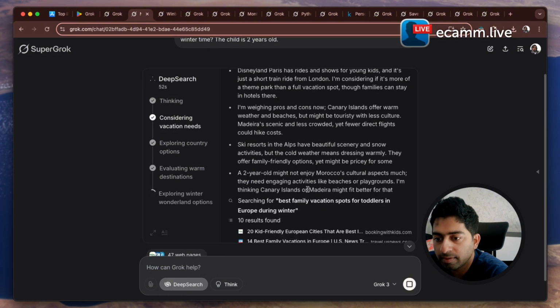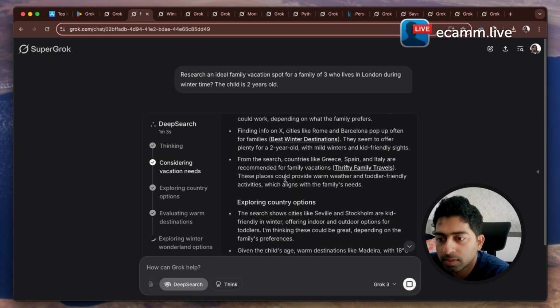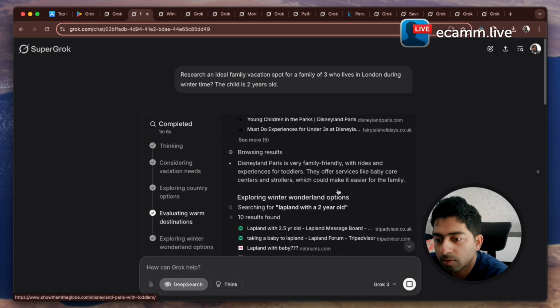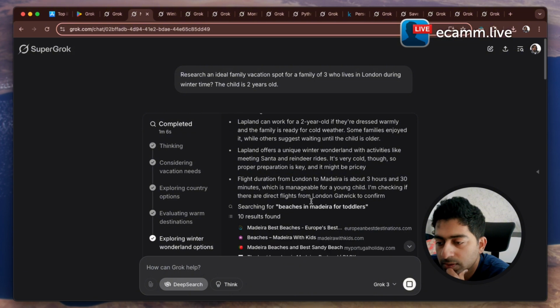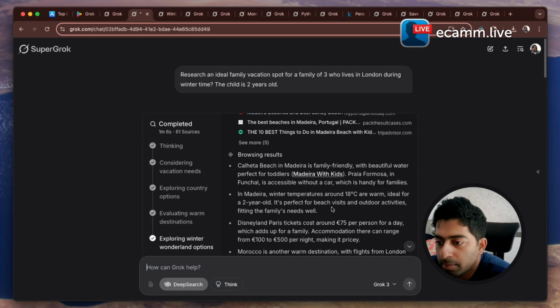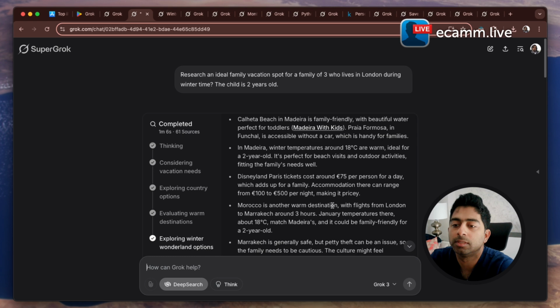Let's see what we have here. So as you can see, it's going through a lot of different web pages. It's browsing results from those web pages and understanding what they're saying. Okay, so the one thing that I still haven't seen is it hasn't mentioned that a long flight is not a great idea. Maybe it has, I haven't seen it. It's coming up with spots that are nearby, in the sense it's a short flight.